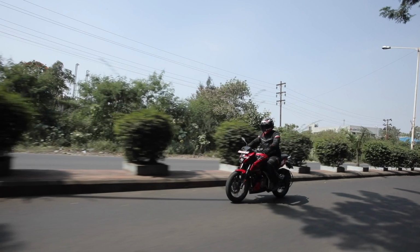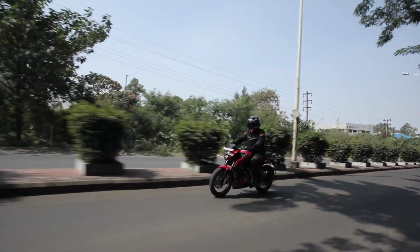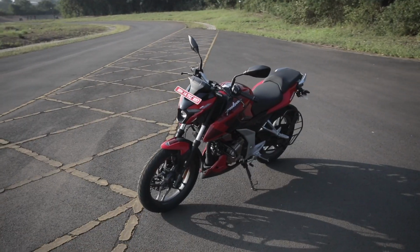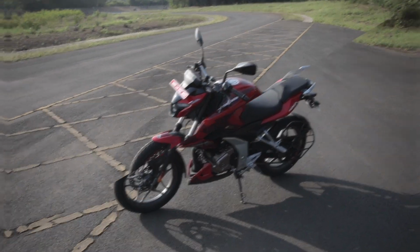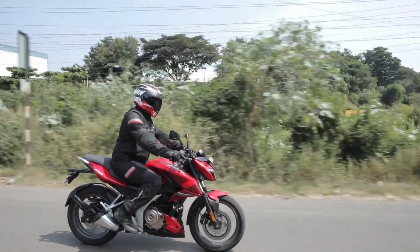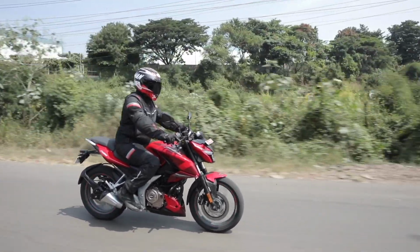Never forget Bajaj's low cost of ownership, which is why the Pulsar brand is what it is right now. But if you want all the latest bells and whistles, Bajaj has to up their game and offer that little bit extra to make the Pulsar a value champion again.